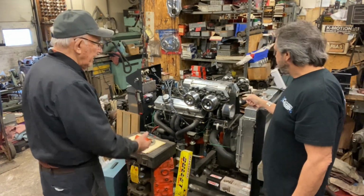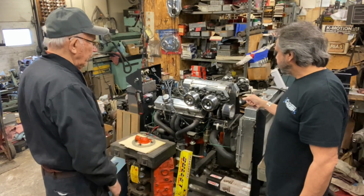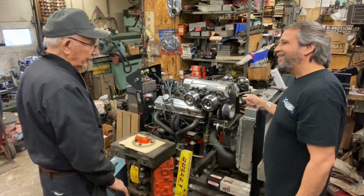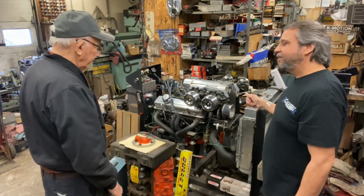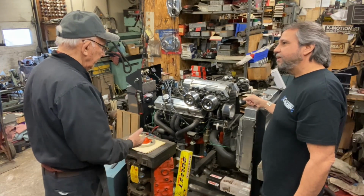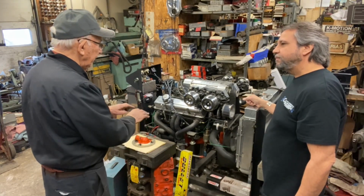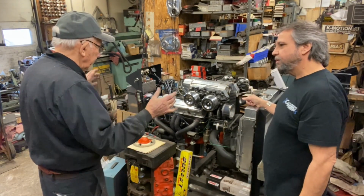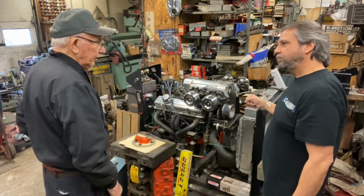It's a flat top piston, 327, 10-to-1 compression. Original Mickey Thompson Ford flat top pistons. Really? From back in the day? Yep. I bought the whole kit from Carlisle, the whole thing, just in a pile, and put it all together and motor.